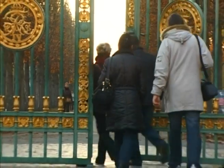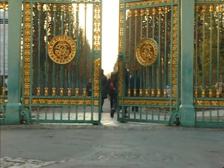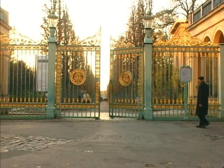Sanssouci. Friedrich the Great's summer palace is like a magnet bringing audiences to Potsdam. The sculptured park by Peter Joseph Lenné invites all visitors to wander pleasantly through history.